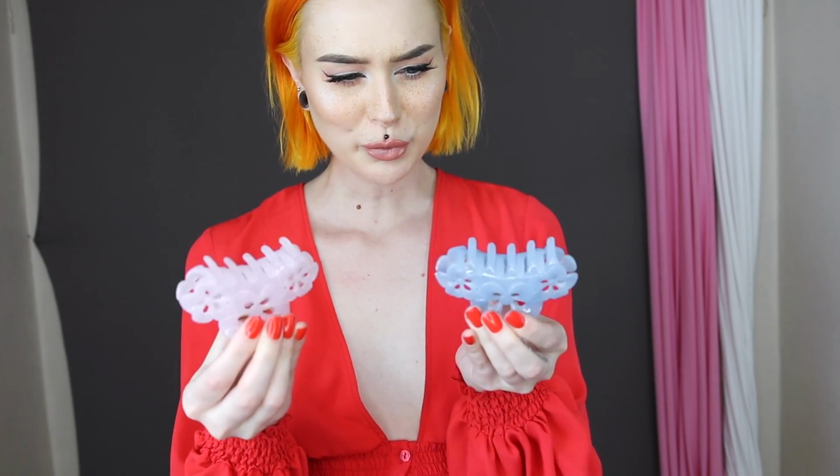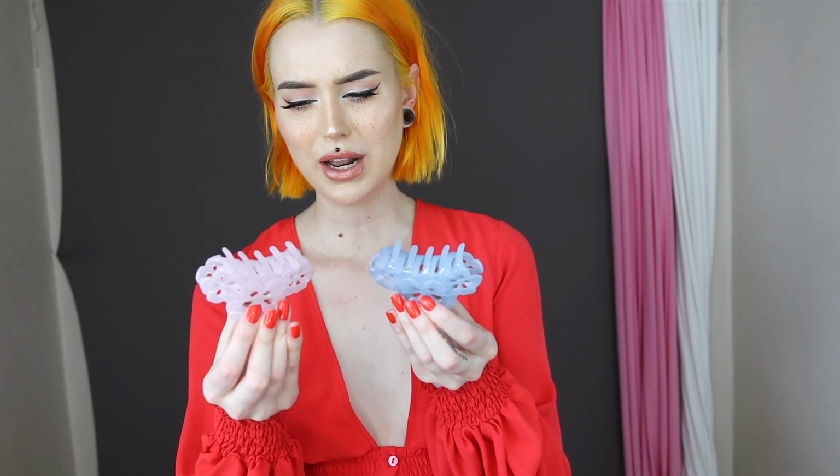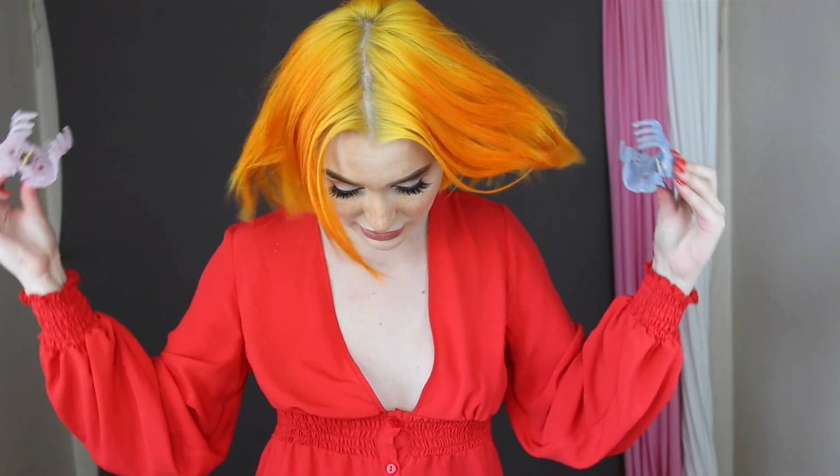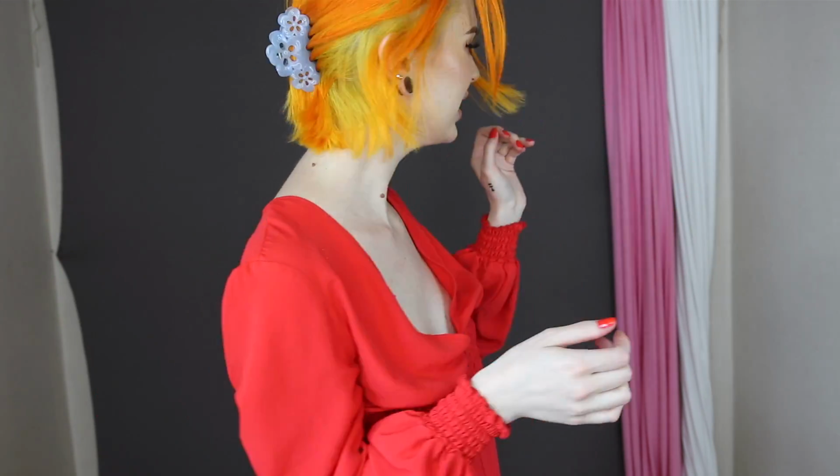Then I wanted to show you guys these that I got also from ASOS. They're super cute. And I think I bought them because my friend Nicolina always has these sorts of things. But I don't know how to wear them with my hair. I mean, okay, that was not an honest try to make it look good, but I don't know if I have too short of a hair to do anything with it.